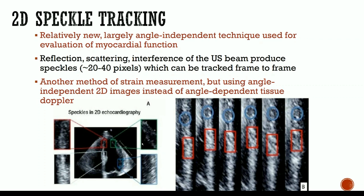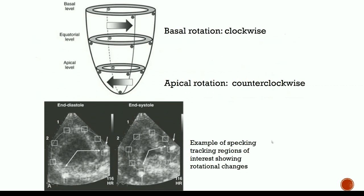This is all speckle tracking, making use of this property of interference of the ultrasound pattern. Usually these are blocks of about 20 to 40 pixels. We make use of this interference pattern to lock onto that part of the wall and measure how it moves over time.